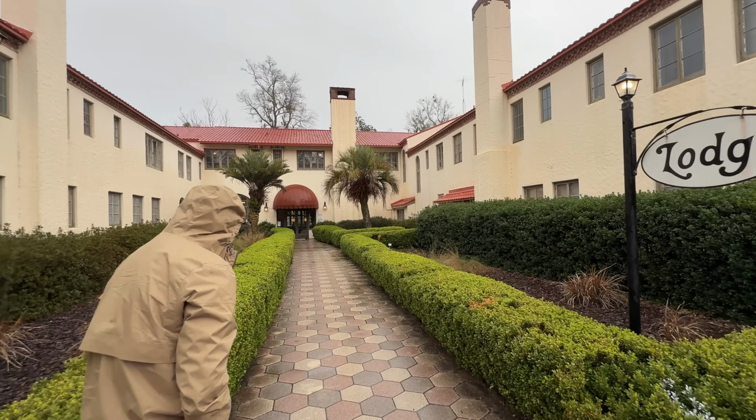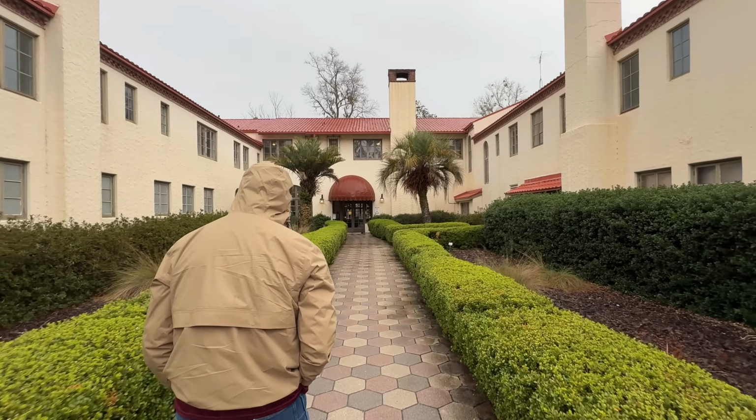We've made it, and as you can see, the rain has not improved. They said the boat goes out as long as there's no lightning, so we're gonna go on a rainy boat tour. Hopefully your trip to Tallahassee is way better than this, but at least we're showing you what to do.